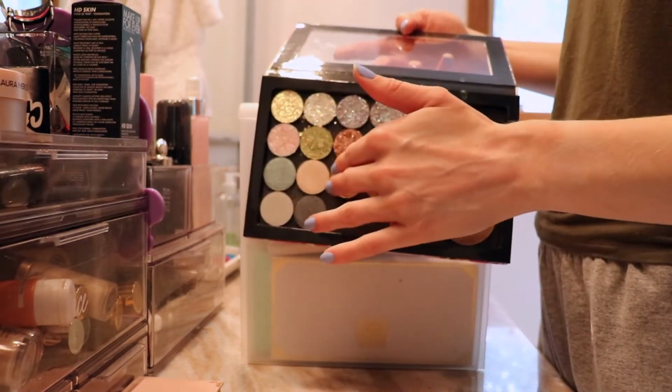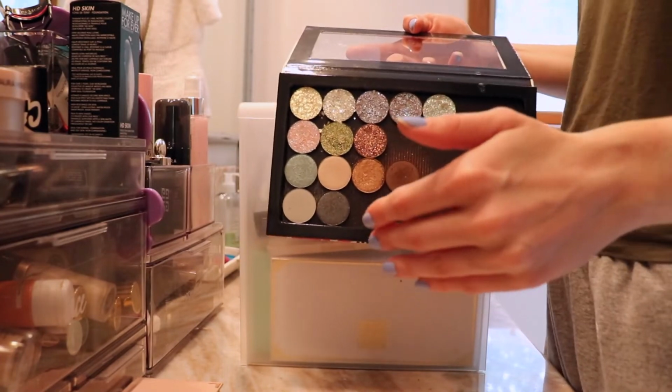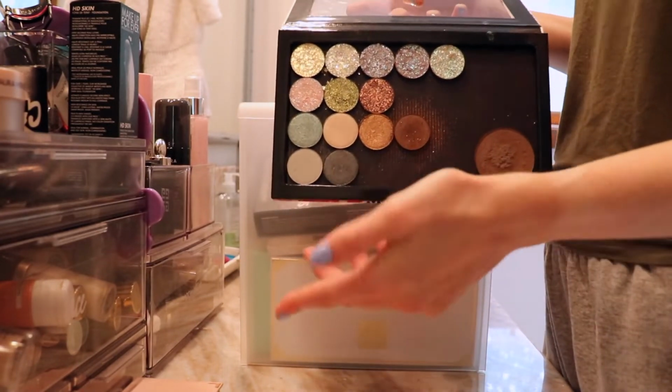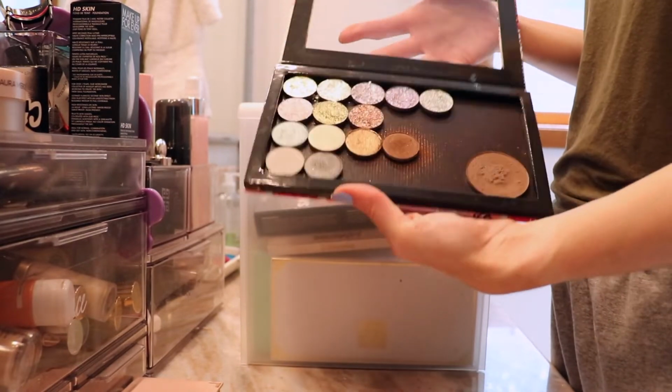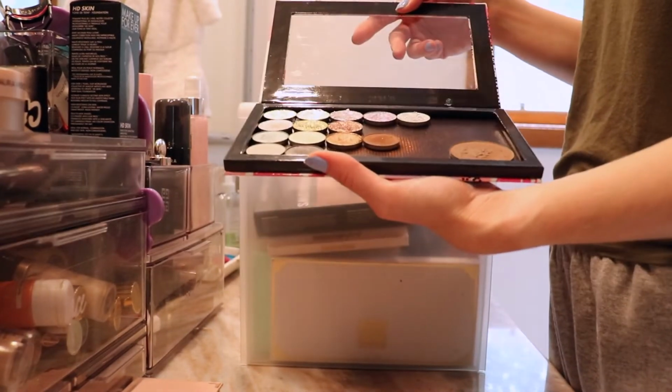But there are some eyeshadow singles I've not even touched. This gray one I think is so pretty, but I'm like, I don't even know if that's gonna look good against my skin tone, to be honest, so I think I'll just have to use it as like a blending type of shade to make it more smooth.